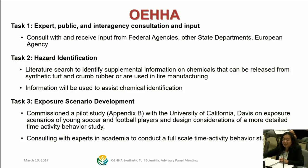Task 2 is the hazard identification. OEHHA conducted a literature search on turf-related studies to identify information that can assist in chemical identification. This will be discussed in more detail in a later section. Task 3 is on exposure scenario. OEHHA invited Dr. Diana Cassidy from University of California, Davis, and she conducted a pilot study for us last year and submitted a report in May 2016.